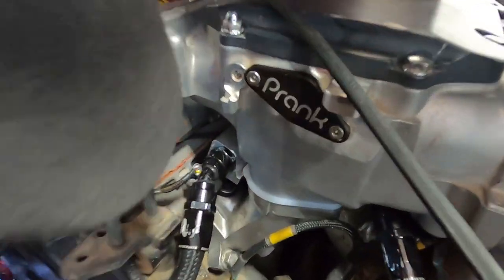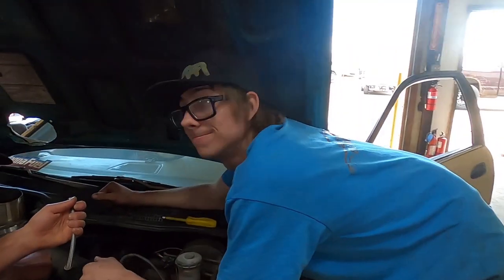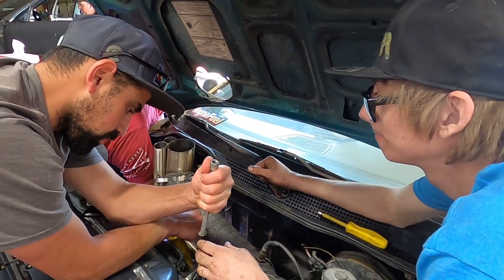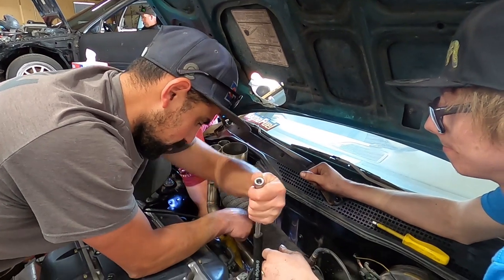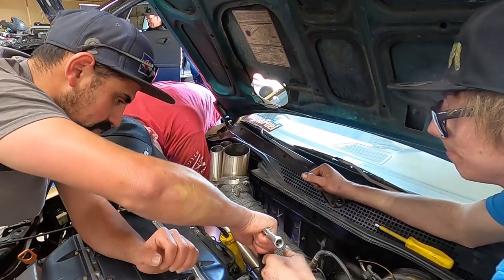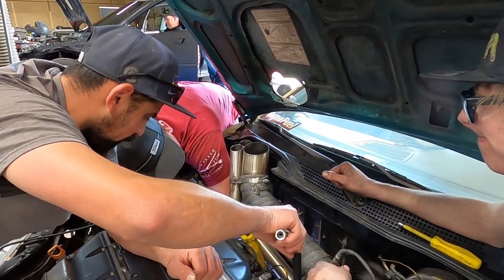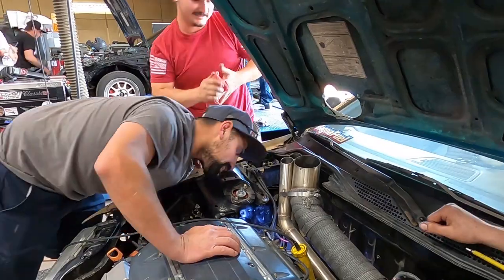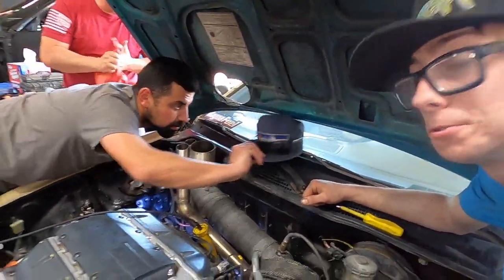Out of time. There's a reason this thing says prank. The engine's pranking you. It's a teamwork. You're going the wrong way. Oh, you're going the wrong way? Wait. Righty tighty, lefty loosey. Yeah? Go ahead. See, this is why I do this when the engine's out of the car. Ow! For me, it's a little warm. Might need to wait a little bit. Put a fan on or something.